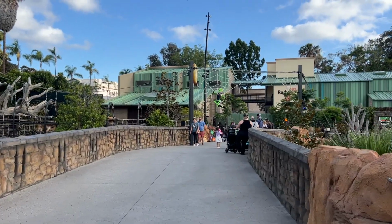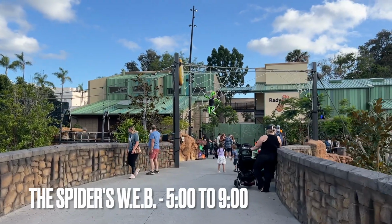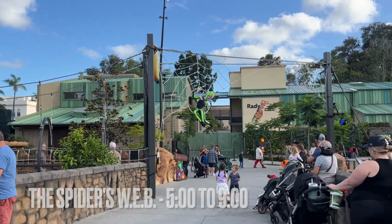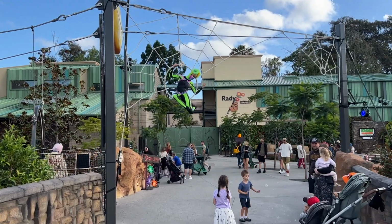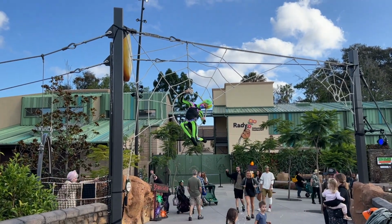Before we get there, though, we're going to come across the Spider's Web, which is a high-flying acrobat performance from 5 to 9. Takes place during the entire time. I'm sure there are breaks in there, but it says continuously from 5 to 9. And it's obviously not that high, but there she is, the Spider's Web.